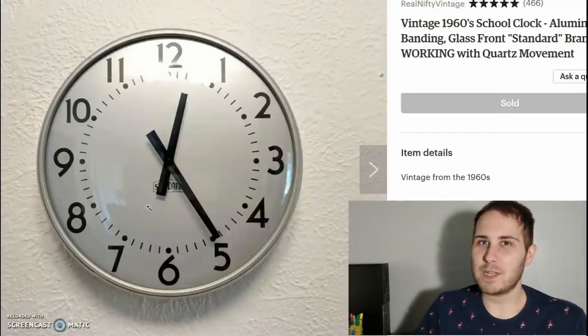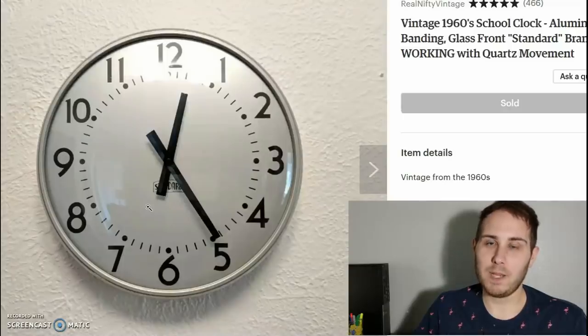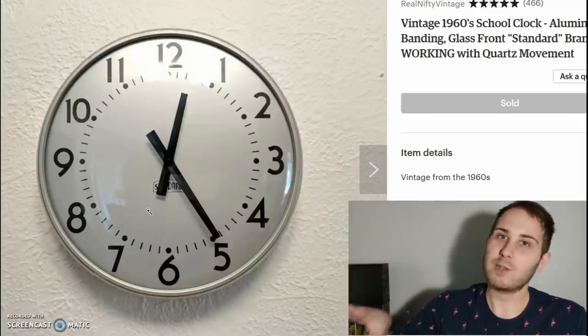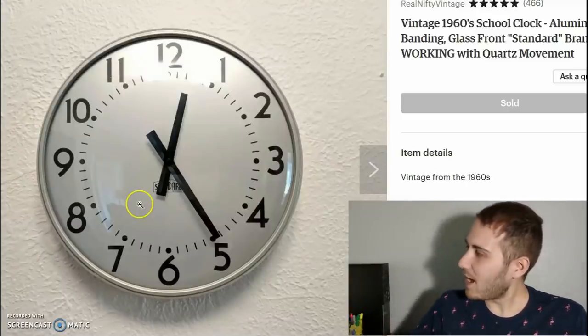I do need to list the other ones, but I need to get on that. One of the clocks I'm keeping, and it's currently down in my basement right now as part of a diner setting, so that looks really cool. But yeah, I really like this clock.